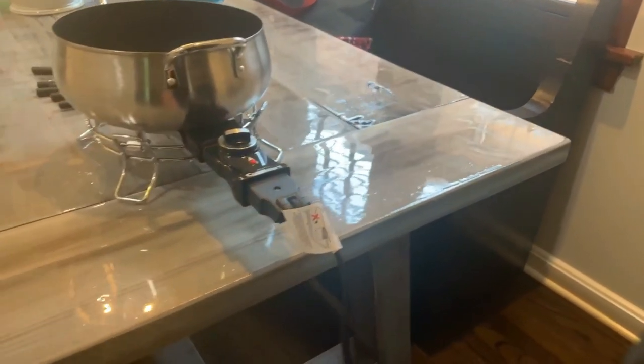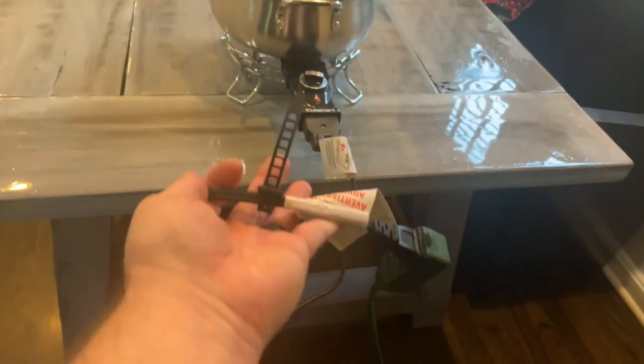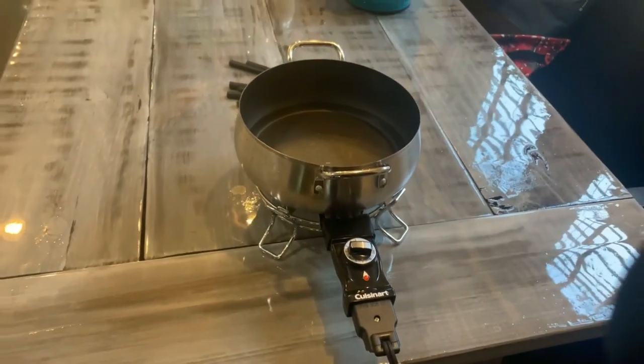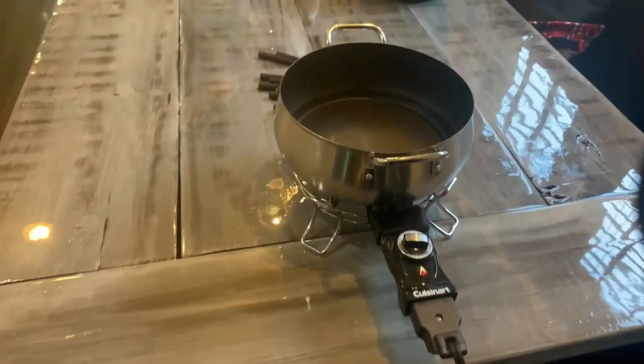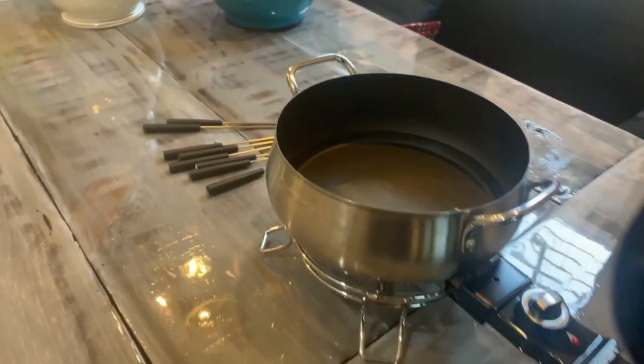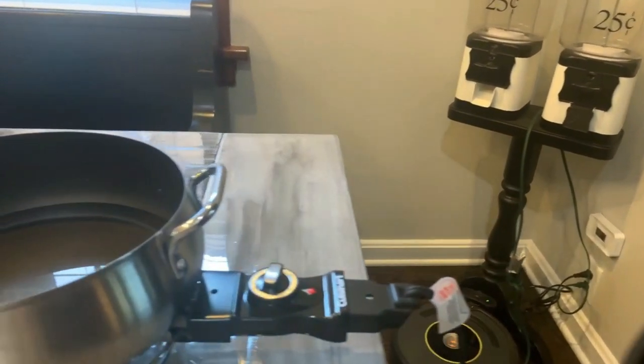One thing to be aware of with the Cuisinart Fondue is they give you a tiny cord, so you're going to need an extension cord just about anywhere that you set it up on a table, unless you happen to have a table that has an outlet at it. But ours is not very far away, and we still needed an extension cord.